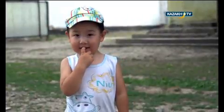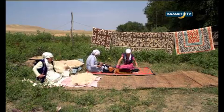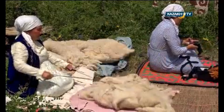The girls and women are masters. They pull the wool and make the felt. Today, the handywomen of the village are going to be making a small tekemet.